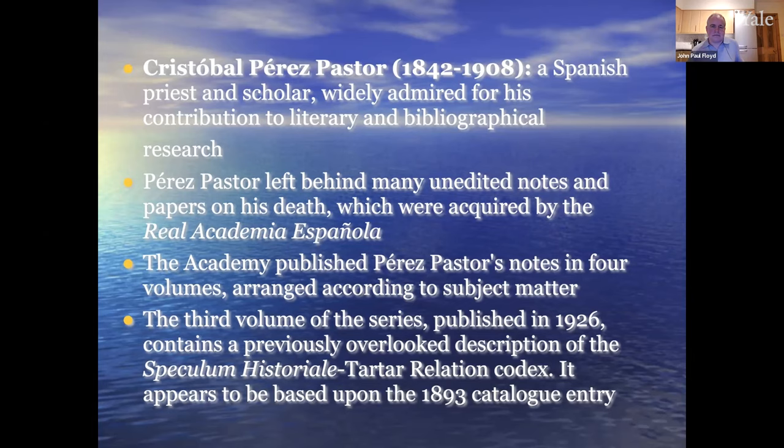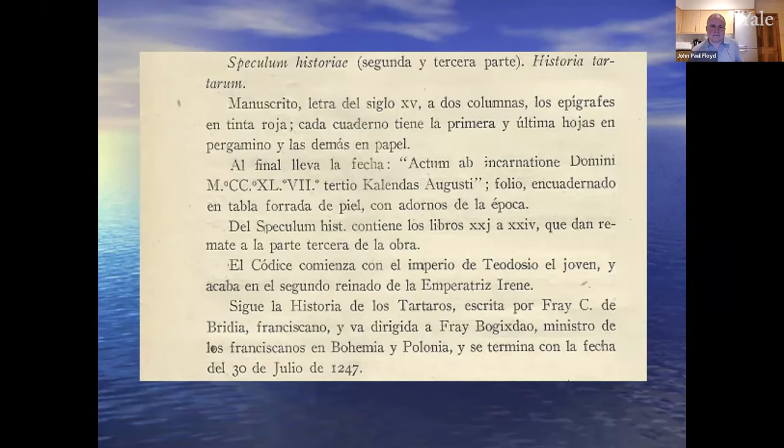He is known to have recorded certain observations on documents that were at the exposition. So it wouldn't be a surprise if he relied to some extent on the 1893 catalogue. But as we shall see, there's a very, very important addition that he makes. And this is the description of the codex left behind by Pérez Pastor and published in 1926. The important thing to note here is the reference to the second and the third part of the Speculum, and we'll see very shortly why that's important.